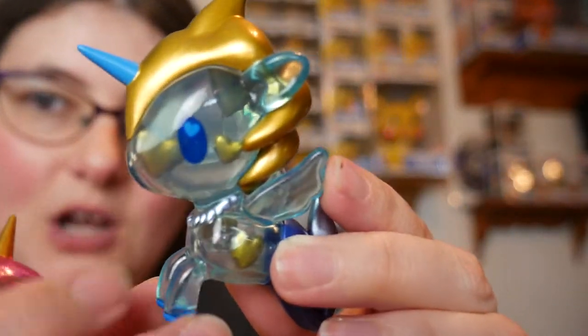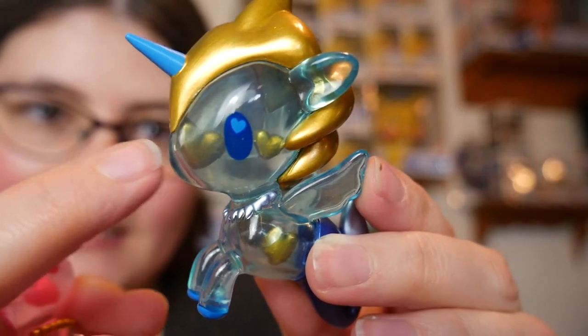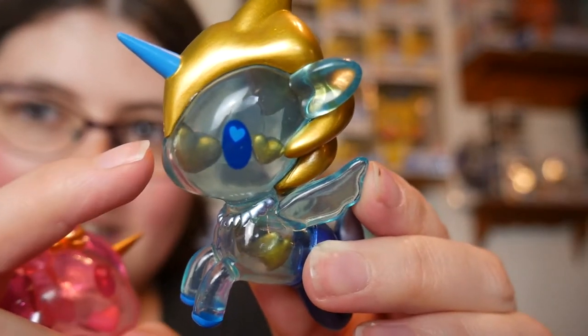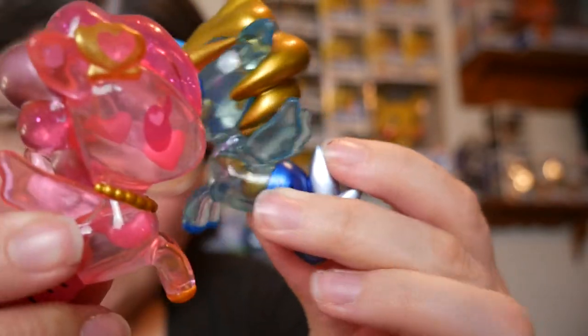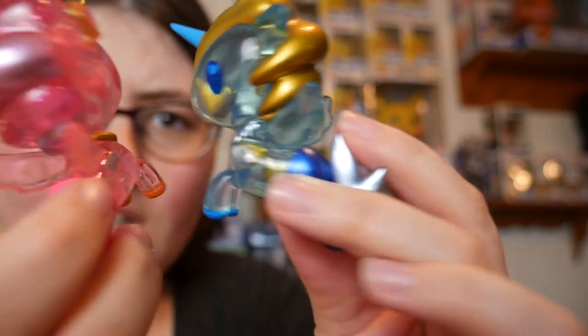They've got hearts inside the plastic in there. There's a heart there, and there's a heart there. And she's also got a couple hearts in there. They're super cute. Yes, they are. So that's what we've got for now.